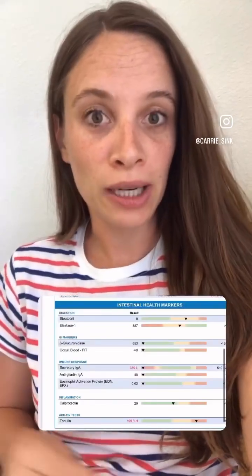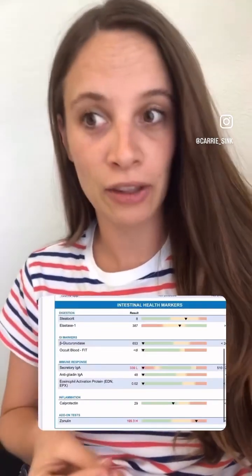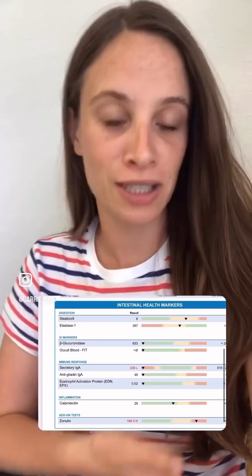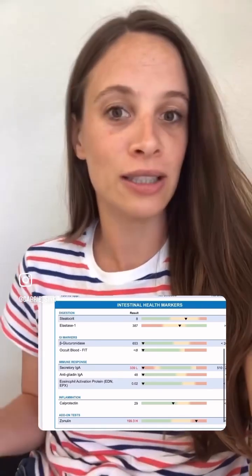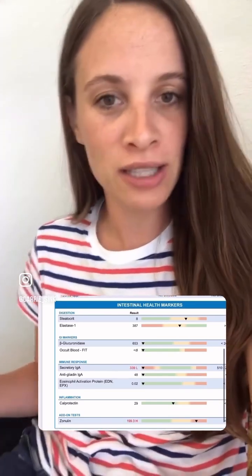All right, so the body works together as a whole. Organs, systems, they work together. And if there's a break in the chain or a dysfunction in one area, that oftentimes leads to other areas. I call it snowball effect, domino effect, right? And if you're a client of mine, you know we talk about this all the time.